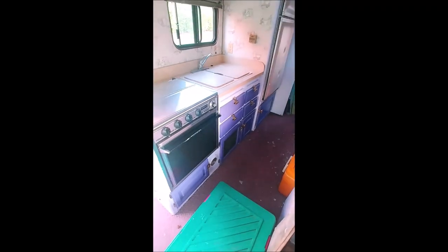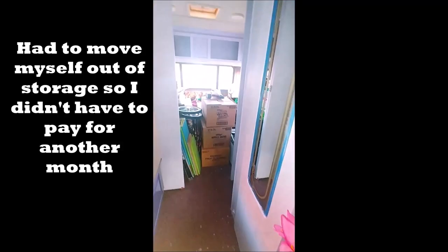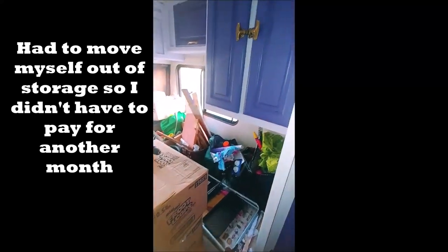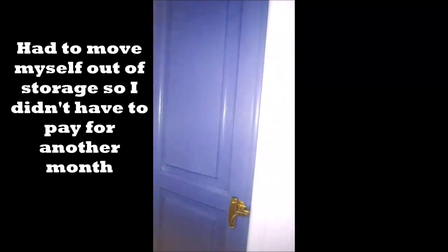I ended up getting my stuff out of storage early so that I didn't have to pay for another month. That's why you see stuff everywhere. What you see is a work in progress. It was really hard to do everything when there was stuff in the way, but I made it work.